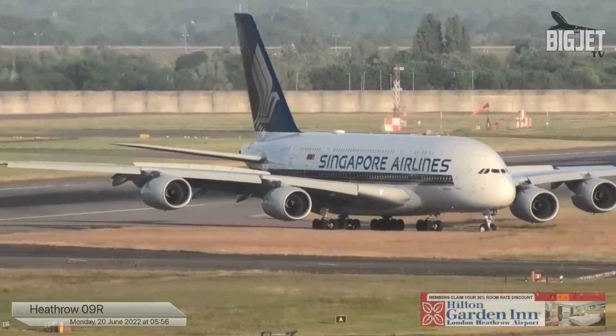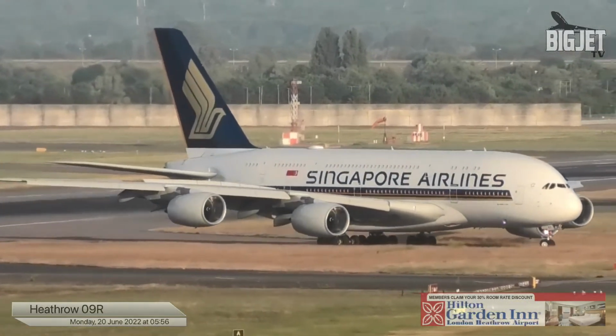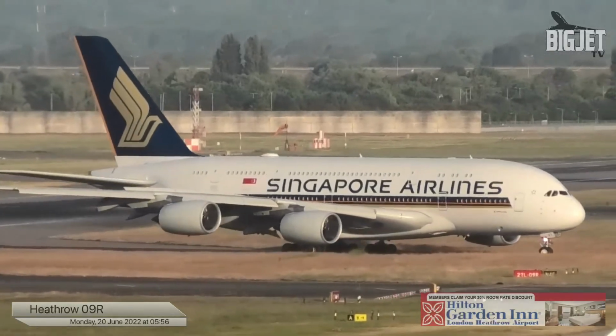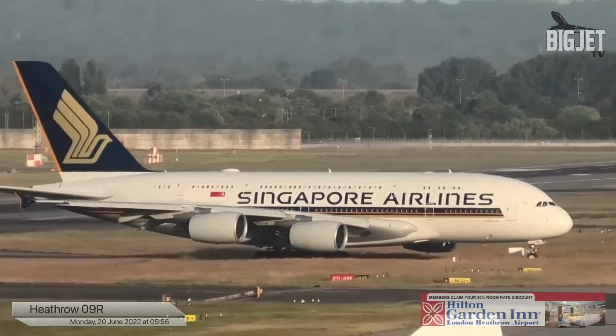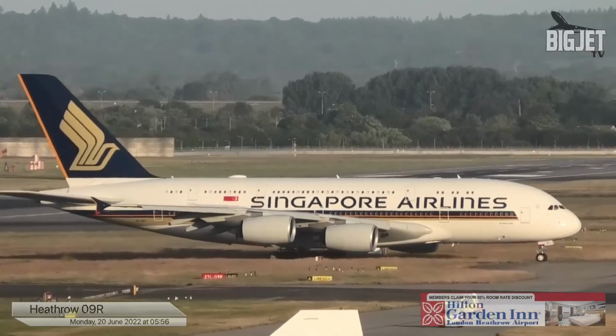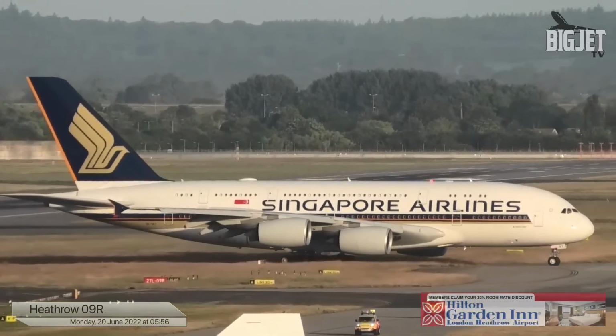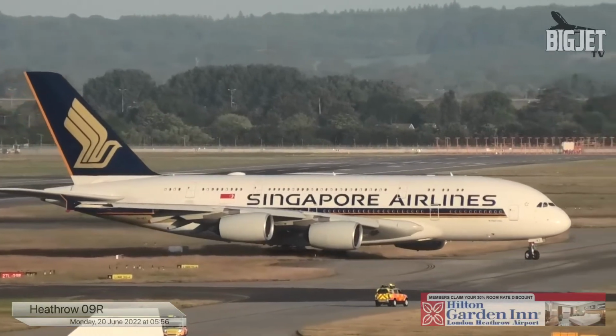And we've got clear skies for cruisers. Very chilly wind, I've got to say, up here on top of the 7th floor. Well, below me is the 7th floor. Hilton Garden Inn, London Heathrow.